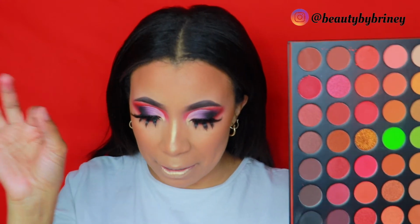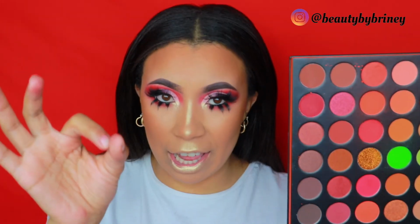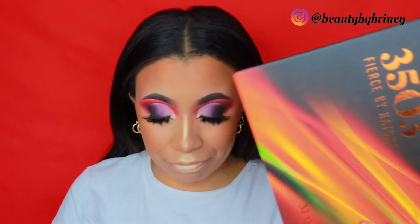And now the pigment. Let's speak about the pigment. The pigment is really, really there. And keep in mind, they were so blendable and so buttery. So Fierce by Nature, I think it definitely lives up to its name. I think I paid £23 for this palette. Obviously I'll link it down below for you guys.